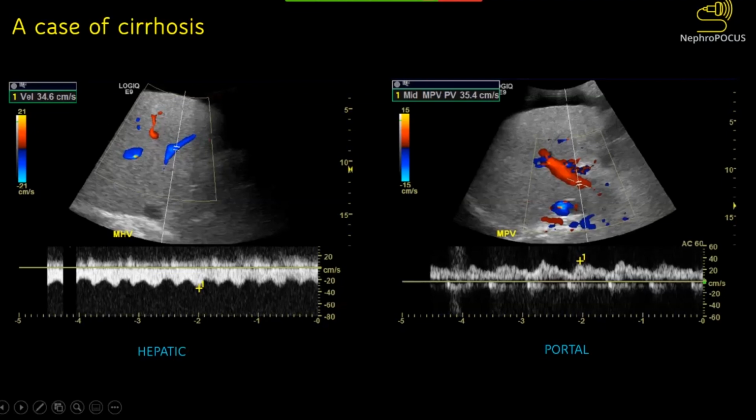And at the same time, you can also note that the waveforms seem to be less defined. And that's also commonly seen in cirrhosis because of the fibrosis. The pulsatility in the hepatic vein seems to be dampened. And there are some instances where the pulsatility in the portal vein can be dampened too. For example, there can be a cirrhotic patient with elevated right atrial pressure, but you do not see a pulsatile portal vein because of periportal fibrosis or other factors. So anything can happen in cirrhotics. So we have to be cautious in interpreting these waveforms.